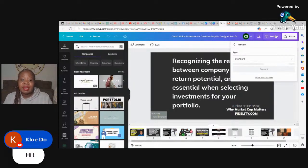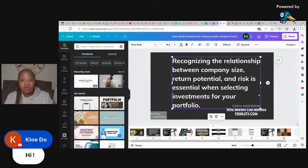But we learned about recognizing certain things about a company in order to make smart decisions on whether you should invest in the company. The size, the return potential, and risk are all essential when it comes to selecting these companies for your portfolio.